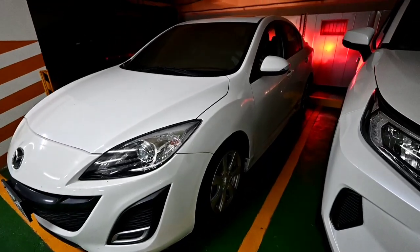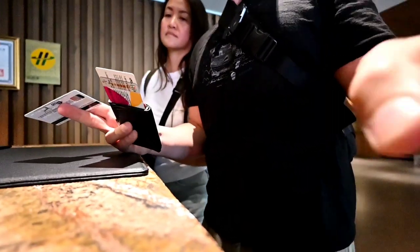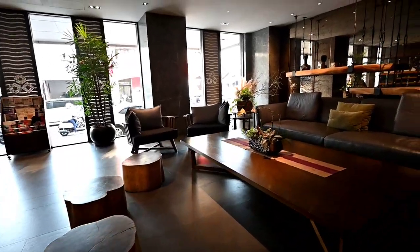All right, so we just arrived at the hotel. If it's a little noisy, it's because we are in underground parking. This hotel has underground parking, which is pretty cool. All right, we just parked. Now it's time for check-in. All right, so we just checked in. It was super quick, super easy. We're just waiting now. We have about a 10-minute wait before our room is ready.